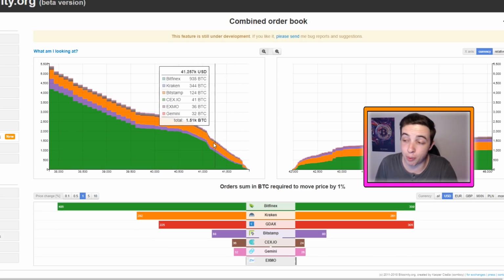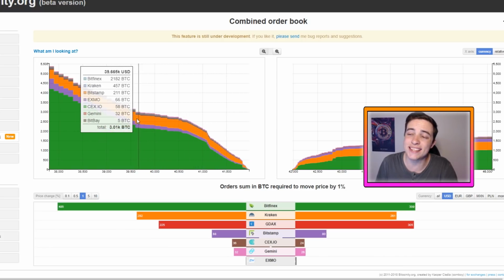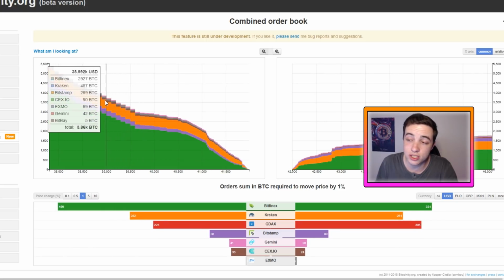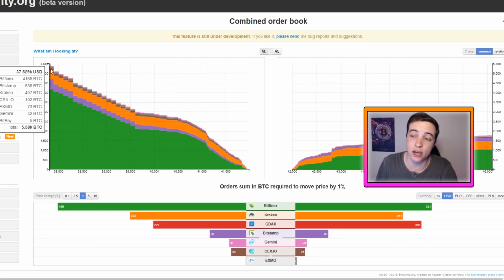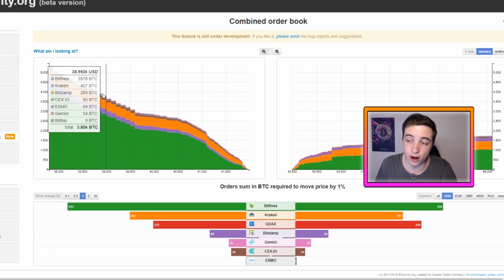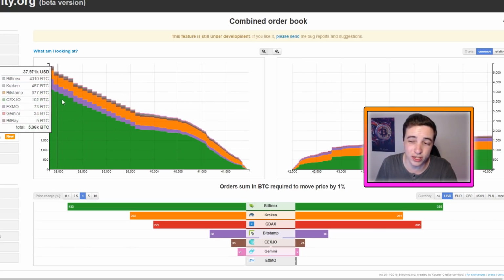But when you're looking at the buy orders to the downside, we have an insane amount of buy orders coming in at around 39,500 US dollars, and they continue to constantly increase to the downside as we go lower and lower towards 38,000 and even below that. So this is all providing huge support for the Bitcoin price towards around 38,000, give or take.